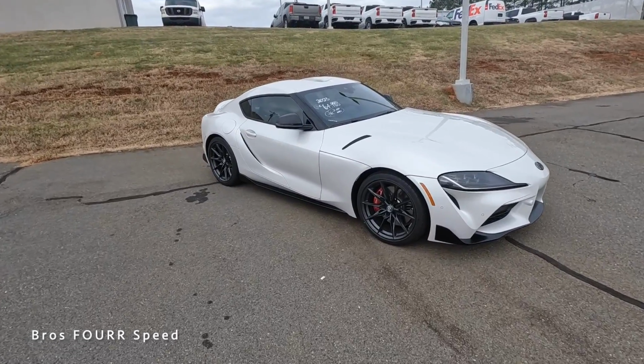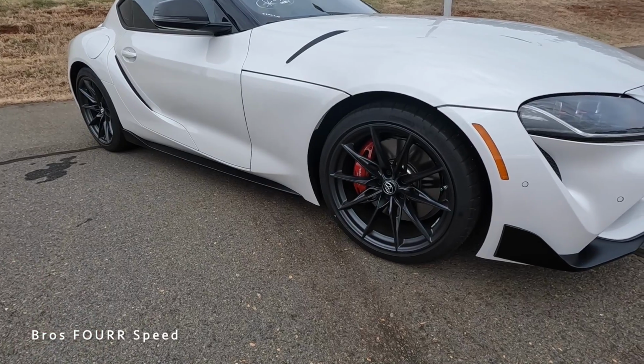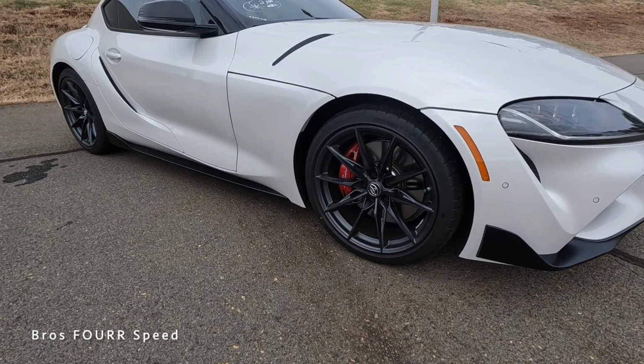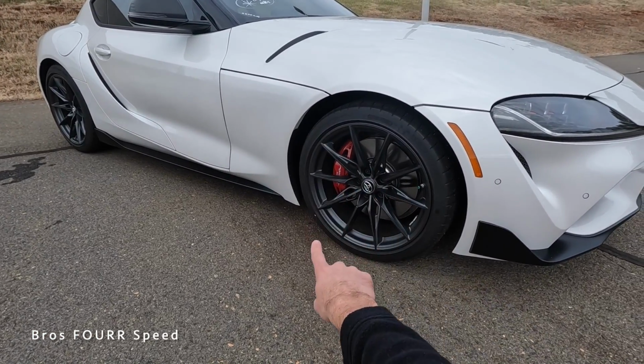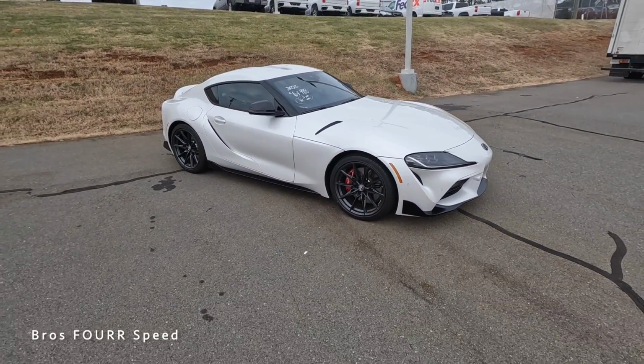Now, for the 2023, this gets a new design for the wheels. They're 19x9 up front and 19x10 in the rear, and this even has the Brembo brakes with 4 pistons in all 4 corners. I love the gray finish that these wheels have. It looks really cool against this white.